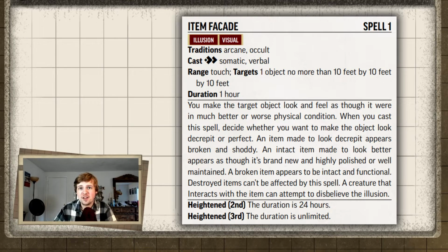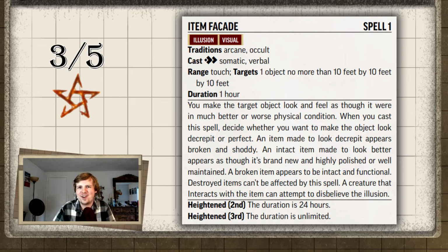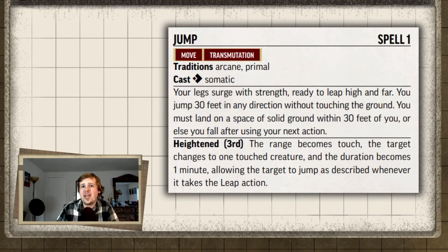It's a fake illusion, as all illusions typically are, and it's not actually as nice as it looks, but if you cast it at the 3rd level spell slot, it will look nice forever. Now, it's worth noting as well that even if it looks perfect, the second another creature touches it, they don't have to, it's not an automatic thing, but they can make a Seek Perception check against your spell DC. And if they beat it, then they do realize it's a fake illusion. So watch out, it might not go as planned, especially if you're selling to somebody who knows what they're talking about. I'll give Item Facade a 3 out of 5 stars. I think it's fun. I think you could get in real trouble with it, but it's a lot of fun to roleplay around. Jump for Arcane and Primal casters is really simple.